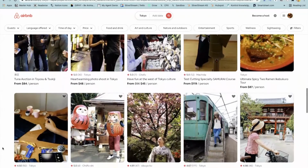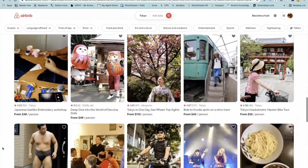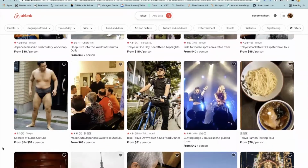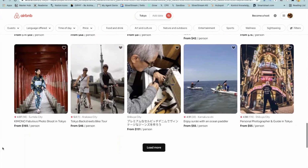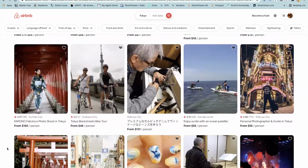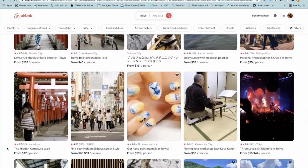I did one of these in Tokyo, and unfortunately, I did it at the end of my trip. And then by that time, it was too late for me to add in all of the great recommendations that they had for me. I wish I had done it at the beginning so that I could have added those things in throughout my trip. So that's my greatest recommendation.